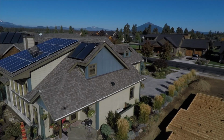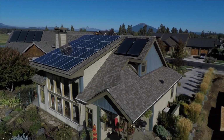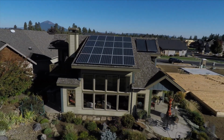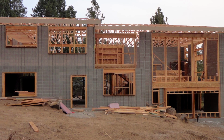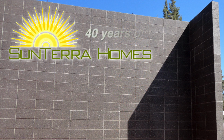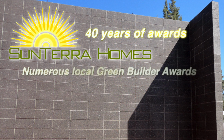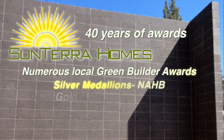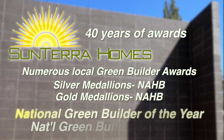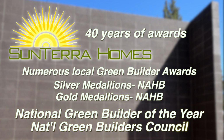This technique works so well that the first award we received was from the U.S. Department of Energy for directly contributing to our national energy needs. As we built more, we refined our techniques, sustainability increased, and our reputation grew, generating a regular stream of awards. It wasn't long before our first local Green Builder Awards, and from there we added silver, then gold medallions from the National Association of Home Builders. Our latest? National Green Builder of the Year from the National Green Builders Council.